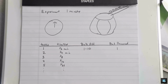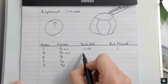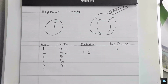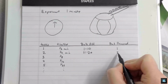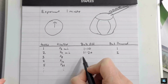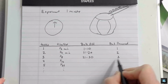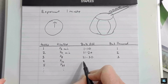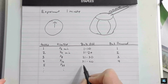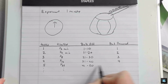Then comes the next time slot. In the 1/4 minute after that, in the second time slot, balls 11 to 20 are added to the barrel, and you reach in and remove ball 2. And then in the 1/8 of a minute that comes next, you put in balls 21 to 30 and remove ball 3. In the fourth time slot, balls 31 to 40 are added. You take out ball 4. In the fifth time slot, balls 41 to 50 are added, and you take out ball 5.